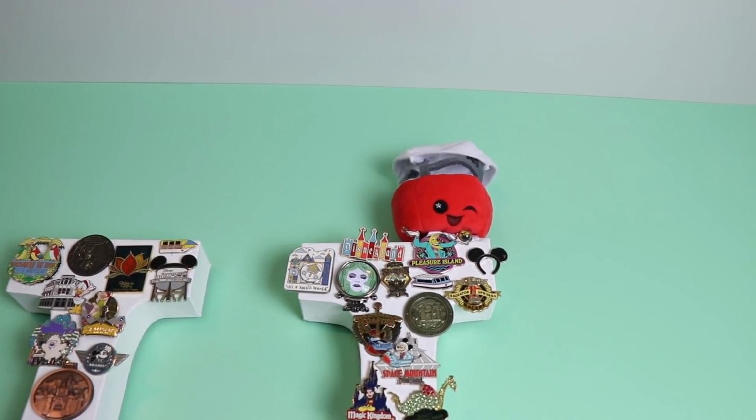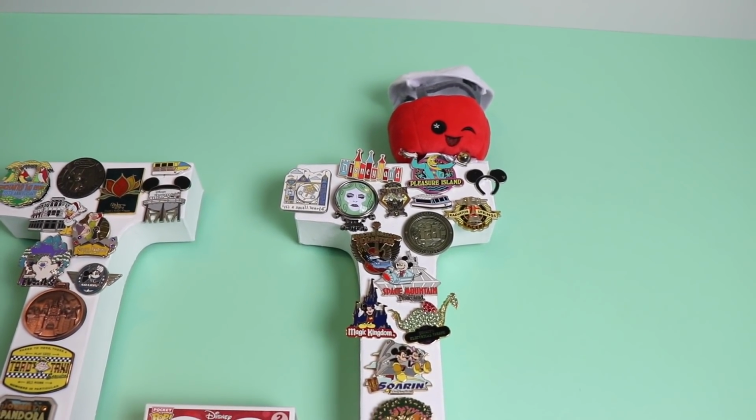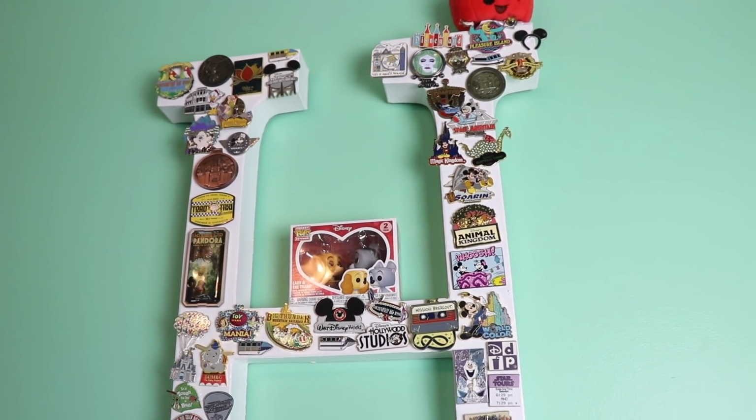I put my Skyliner wishable up there. I guess that's not Skyliner, Skyway buckets from Disneyland, because that is also red. There with our little Lady and the Tramp Pocket Pop keychains.